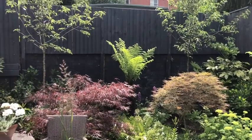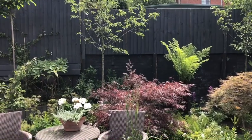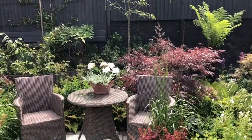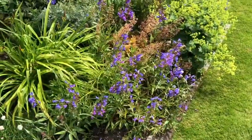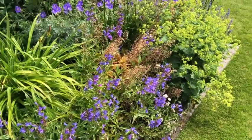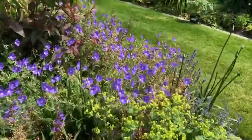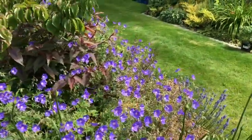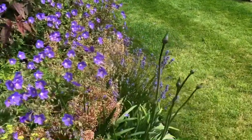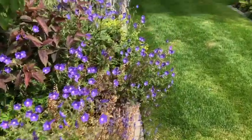and the trees are Pyrus Redspire, and they should have beautiful red orange foliage in the autumn. The penstemon here is Penstemon heterophyllus Heavenly Blue. More Alchemilla mollis, more Geranium Brookside. I like to try and repeat the planting to try and give a little bit of unity. The Agapanthus is one called Ink Spots, a really dark blue, which is just about to pop out.